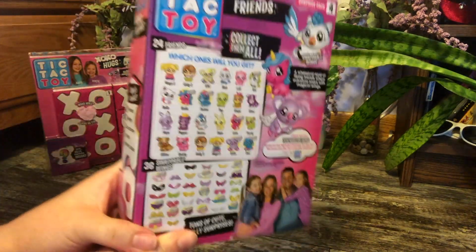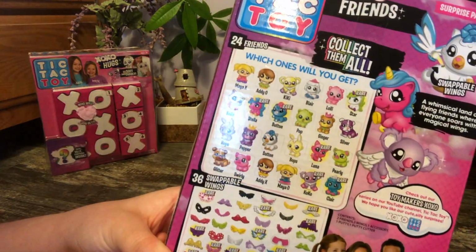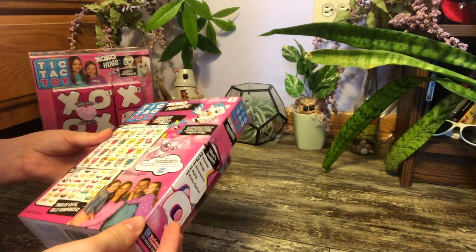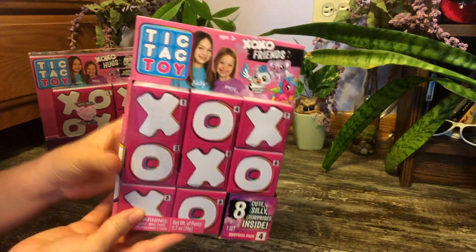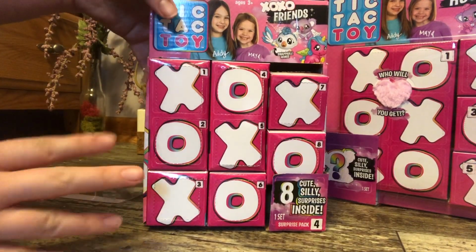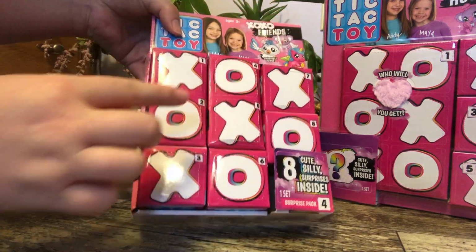Surprise pack 4. It says, which one will you get? And you see all those fun little cute little animals and little girls and things in there. So we'll see who's in there. It also says that it comes with different wings. So that sounds like fun. So I'll go ahead and get the packaging taken off and then we'll get started on unboxing all these little boxes. All right, so let's get started and open up these little boxes and see what little surprises we got inside.